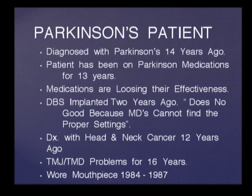This is a very common thing that we hear from these patients. In fact, in the last month, we've had 3 or 4 patients come in with deep brain stimulators implanted that are not working. This is not an unusual occurrence for us.